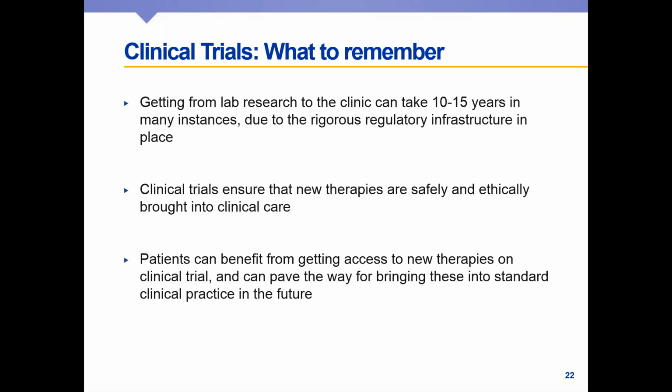Just some last-minute summary points here: getting to clinical trials can take a long time. Once we reach trials, really the point of them is to make sure new therapies are safe and that we ethically bring them to clinic, making sure that patients are really the ones who will benefit from it, and not just that science will be advanced. And lastly, patients deserve access to new therapies, especially in situations where we don't have cures yet, and we pave the way for bringing these therapies into standard clinical practice in the future.